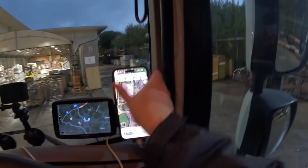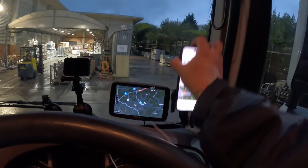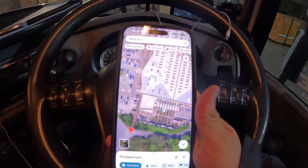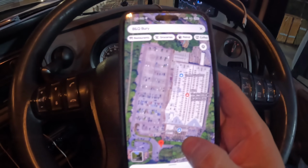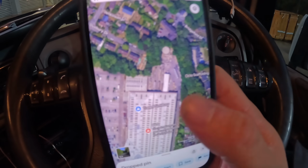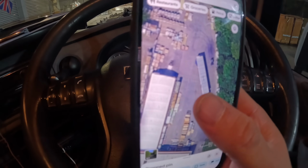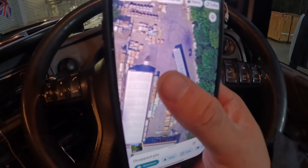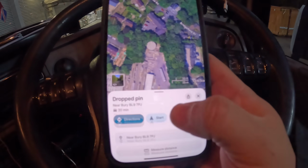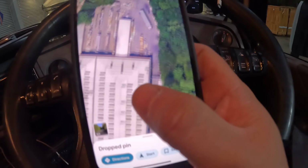Google Maps. Why is Google Maps important? Let me show you. B&Q, okay? I'm not too sure how well you're going to see it on the quality of the camera. It is a bit bright. But as you can see, the B&Q is there. The first thing I'm looking at here is their yard. I'm looking at the truck in their yard. I can't see any obvious tyre marks screeching around, so that tells me they aren't turning around in there. Now, it looks like there's enough room, but it still looks a little bit tight.